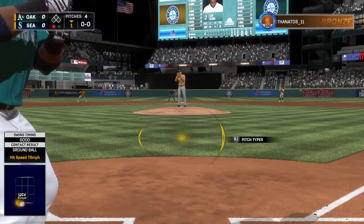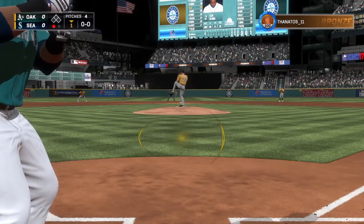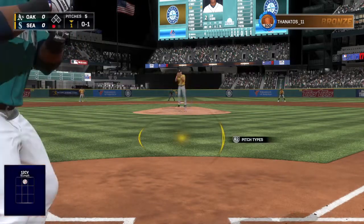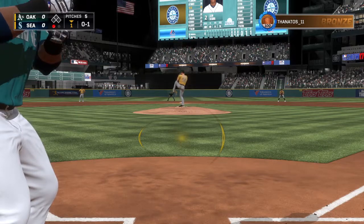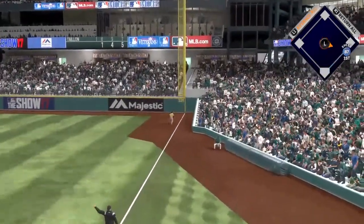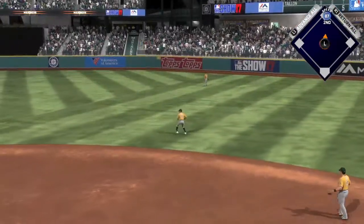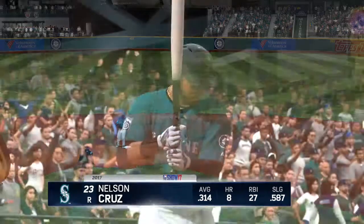Gene Segura standing in. His average coming in way up there in the .380s. Curveball looked at here for strike 1. That's a high strike on a curveball right there. If he continues to throw that pitch, we won't be mentioning his name very much longer in this game. He's going to have to get that ball down to be effective. And that'll get down for a base hit. The relay, and he'll pull into second with 1 away.